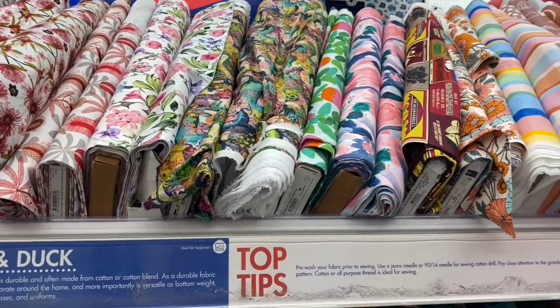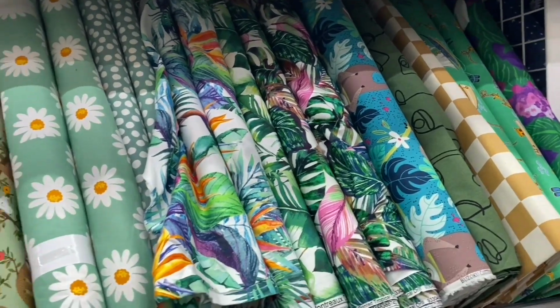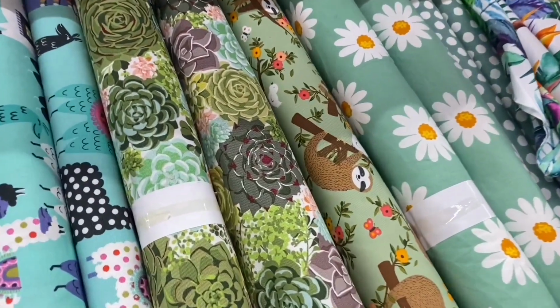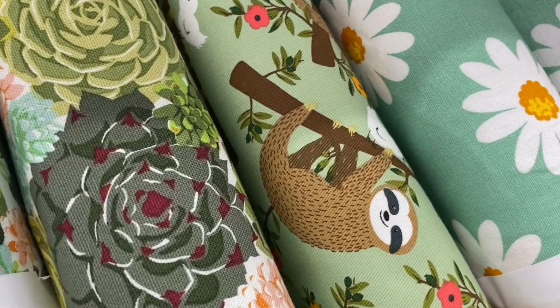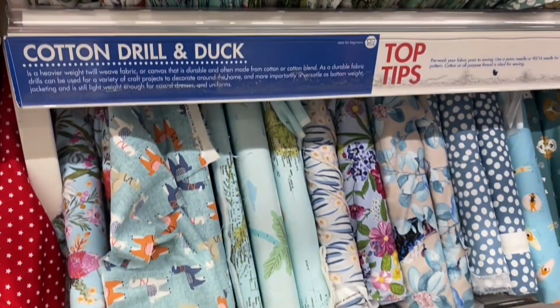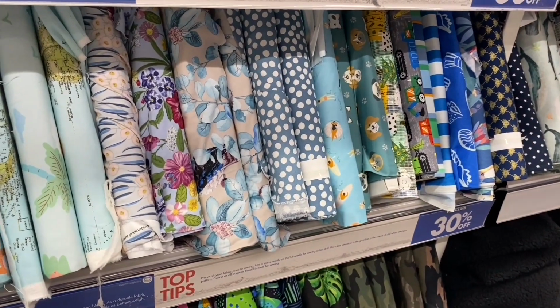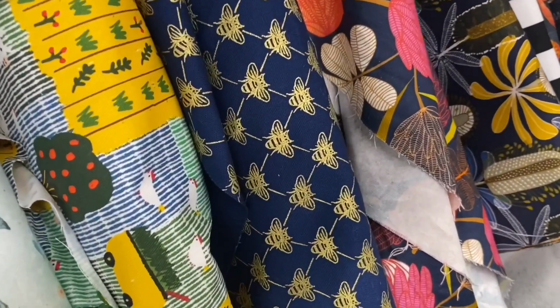And look at all the green fabrics. These ones are still cotton, but they're canvas cotton, so a thicker drill for like cargo pants, or if you want to make a denim jacket, these would be the grade of cotton that you would use. And this one is cute. It's got metallic gold bees on it.